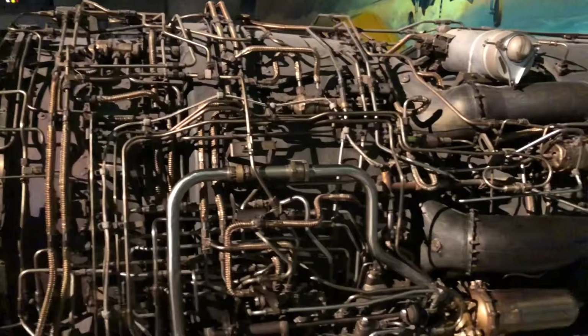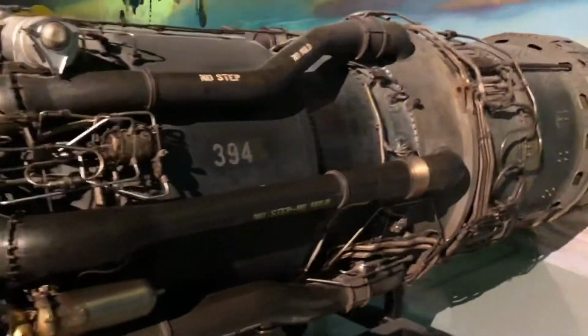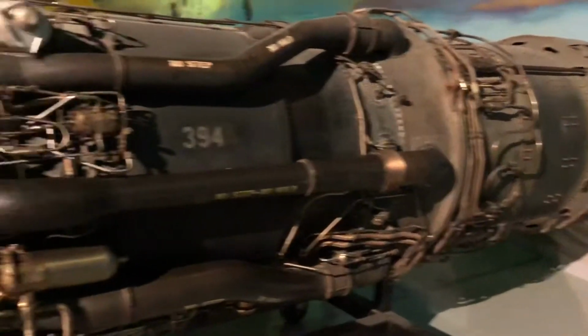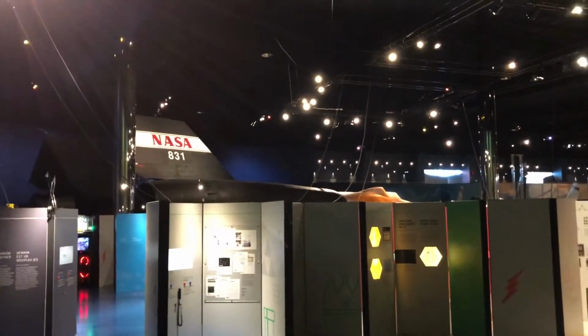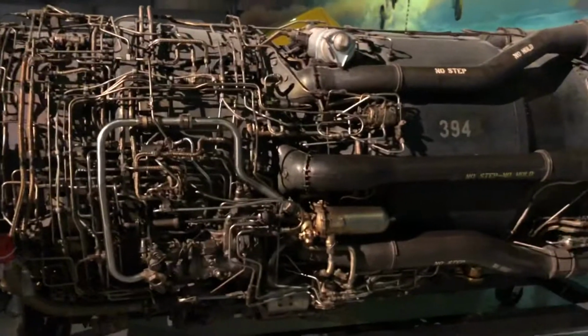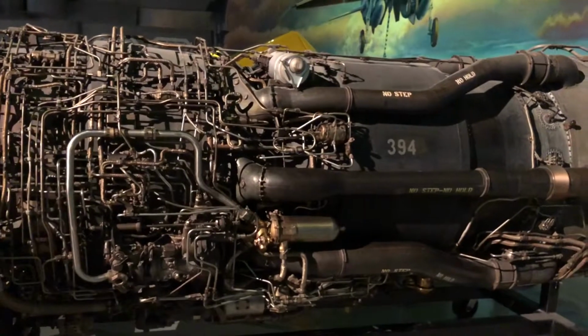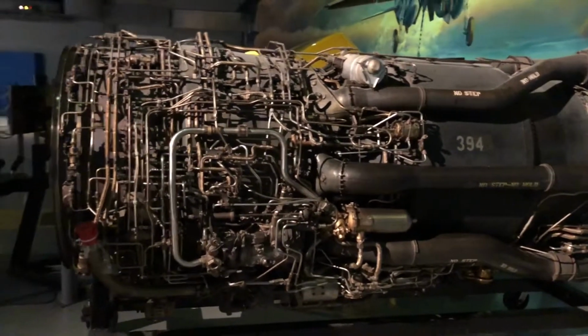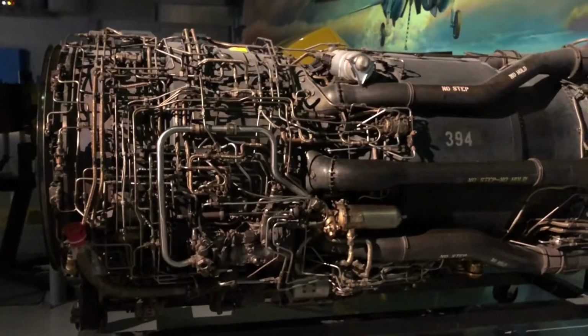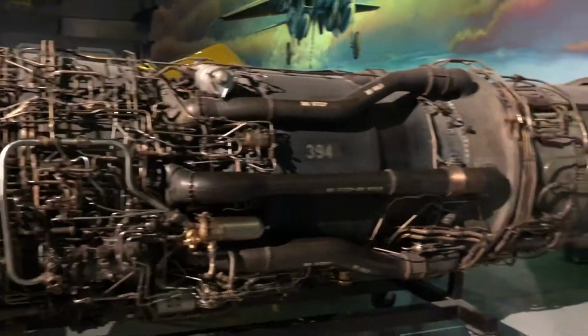And this was all before computer-aided design. So all of this was designed by hand, the entire plane. No computer simulation, no stress tests, just good old math and hard work. Skunk Works did a fantastic job on this plane, and it is my all-time favorite aircraft that the United States has ever been able to manufacture.